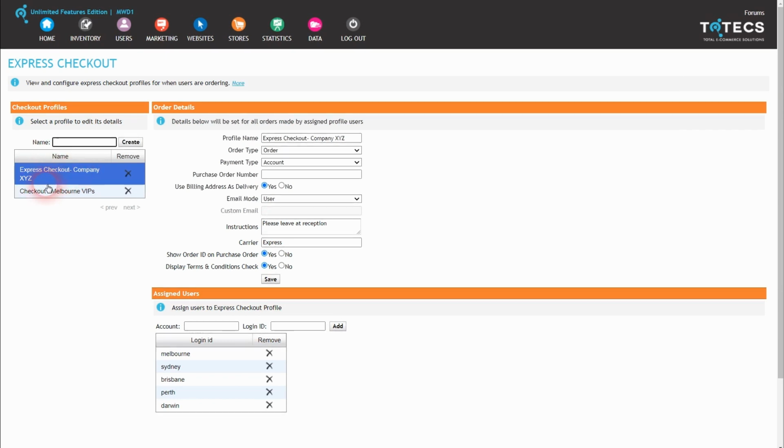We could have it set up for a single company, or we could set up a profile for many companies or businesses or customers. For example, we have one set up for our Melbourne VIP customers, and we may set up different ones for regions around our customer base. Using profiles, we can then group those particular users together.